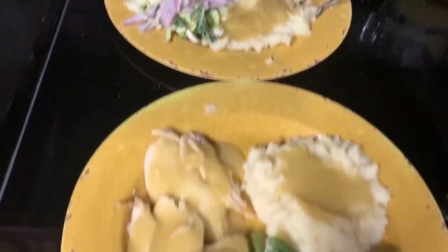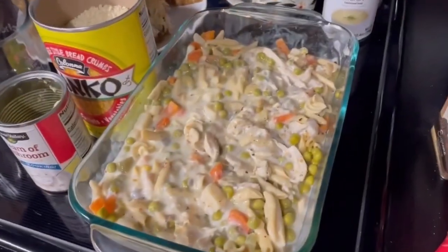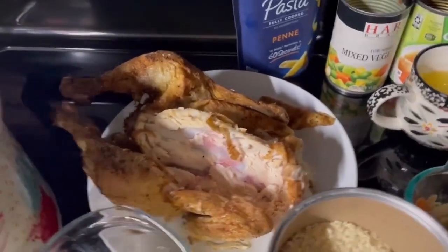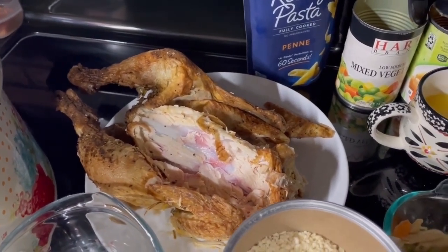But this is what I made. Bullet passing through. I hadn't planned on picking up the camera, but I thought I'd show you cooking out of my pantry. The Walmart rotisserie that I just had to have. I'm making a second meal with it.